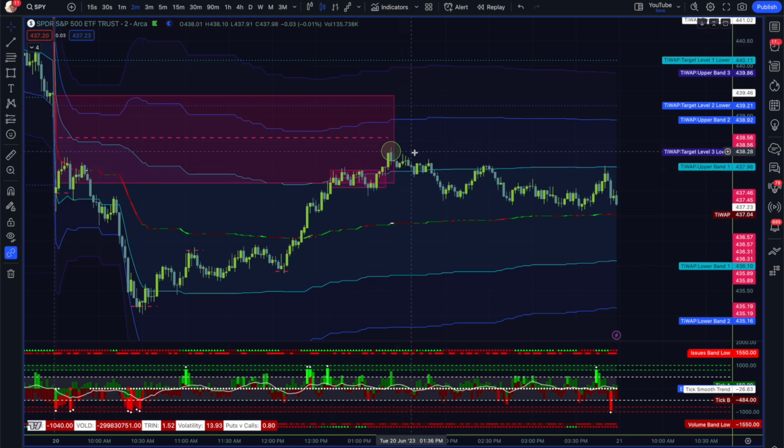Okay, then we test this 438 level, which I had from the previous session TWAP, standard deviation. Then we lose the current session's first standard deviation zone. We retest it one more time before we just fizzle out. We start to see weakness in the ADD. The VOLD flips full bearish again, and we're basically just oscillating for the rest of the day. I mean, this is just chopping up anybody that's trying to scalp this.